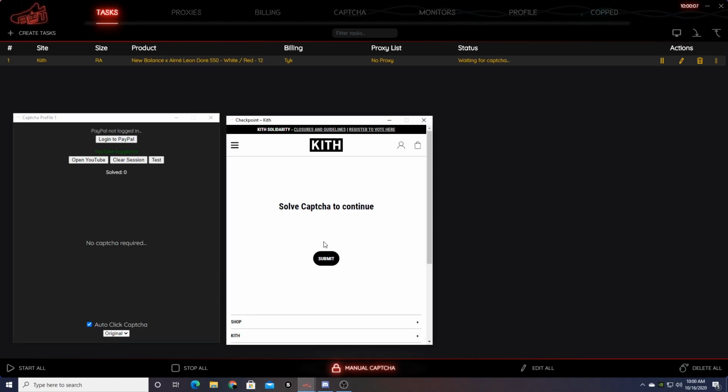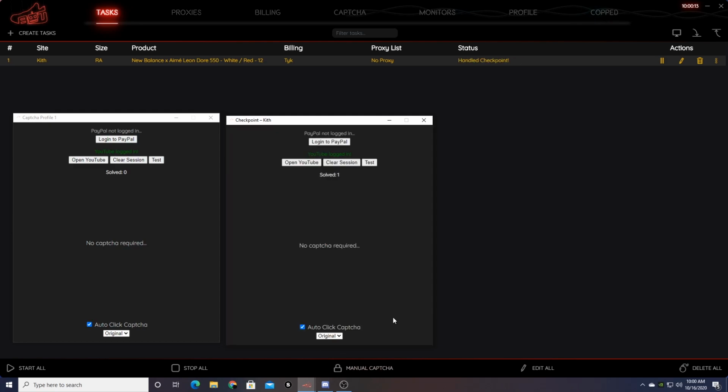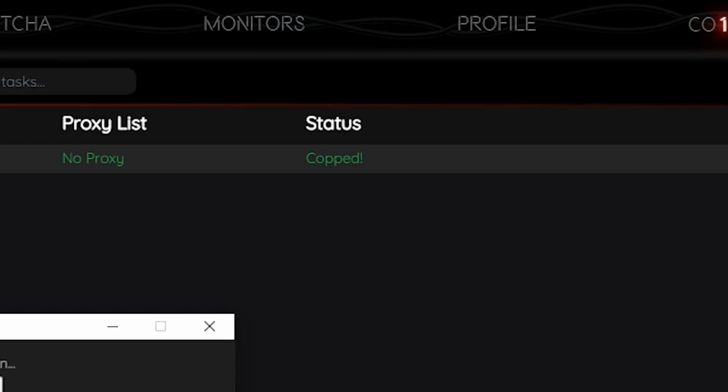So then I started generating CAPTCHA. I solved it ASAP, as quickly as I could. Went through the checkout process. Started calculating taxes, submitting payment, then I was on processing payment. By then, I still was not excited. I was just like, okay, cool, processing payment. Let's see what happens now. So after a few seconds of being on processing payment, I got through and I hit appear.